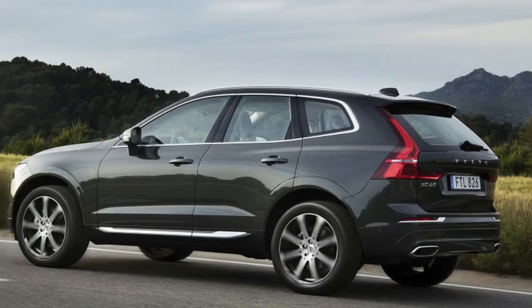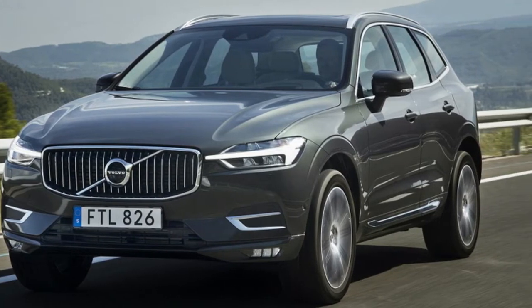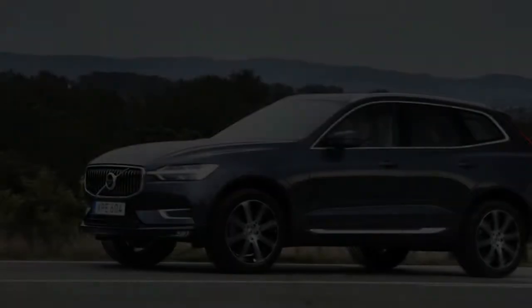The second highest score for the Volvo was in safety assist with 95%, which Volvo notes was a full 20% higher than the next best crossover in the class from the Volvo's model year. The child occupant rating was 87%, and the pedestrian score was 76%.